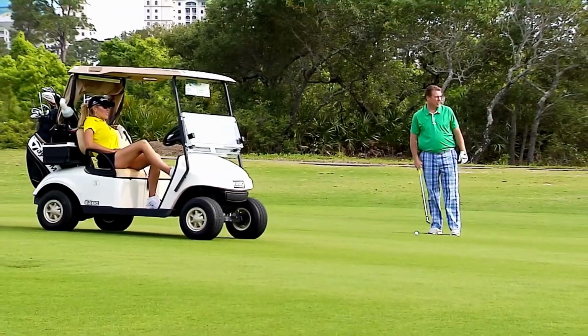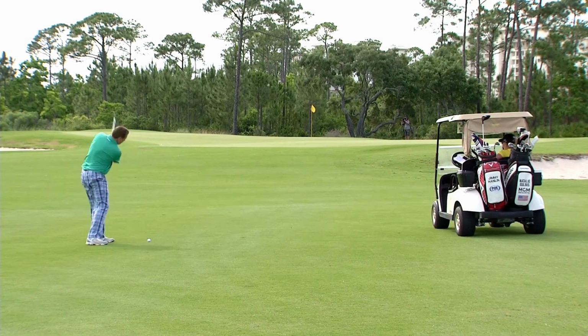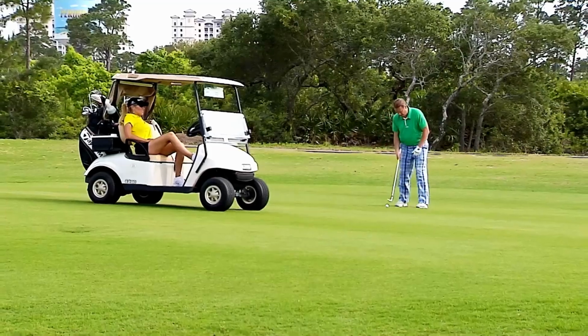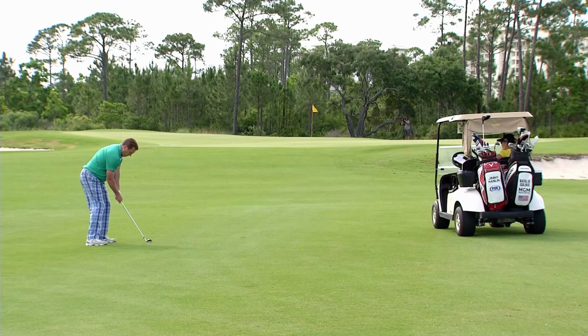All right, Nat, these little short shots aren't my favorite. I'm not going to lie to you. Pick your target, commit to it, hit the shot, let it roll out. All right, you got it. You got this. Little 40-yard bump. Let it on there, let it go right down that slope.